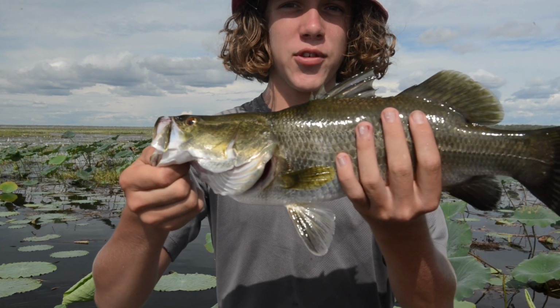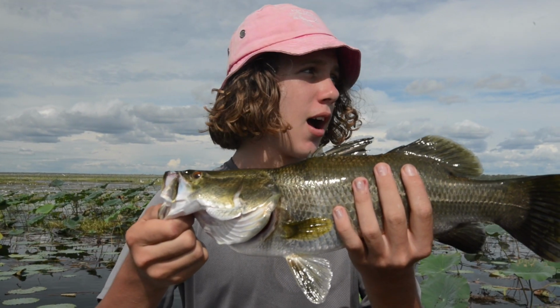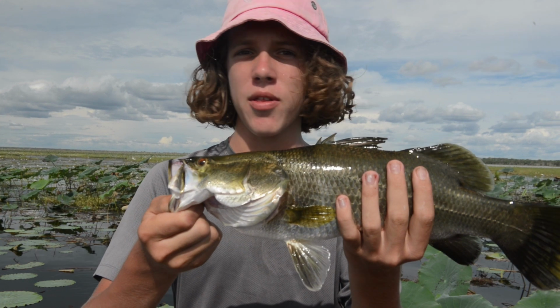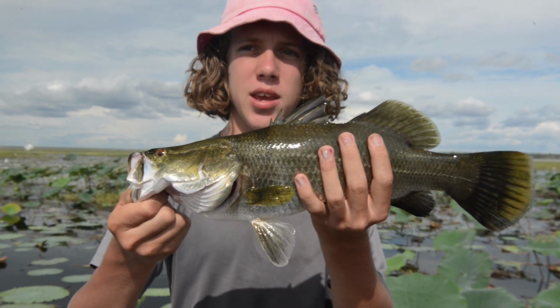Alright guys, so I've just caught a barra. We're catching lots of barras at the spot we're at now. We've come up the river and it's widened out a lot, and we saw a little section of floodplain, and there's lots of birds here, and where there's birds there's fish. This is a little rat, and we've got one that was kept already. We're going to keep on fishing.